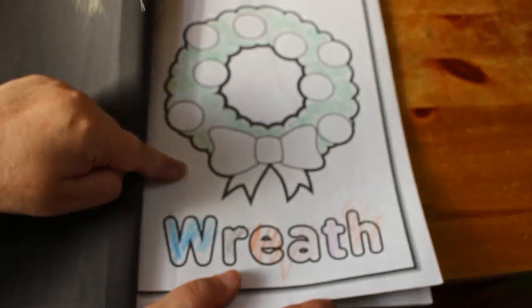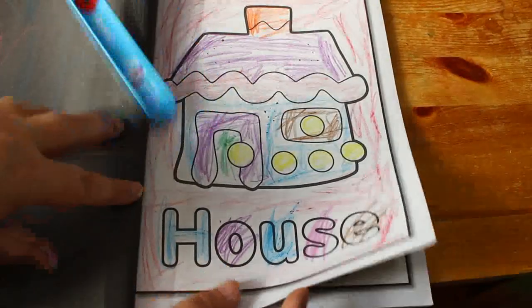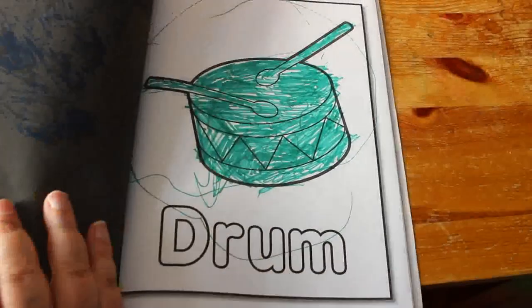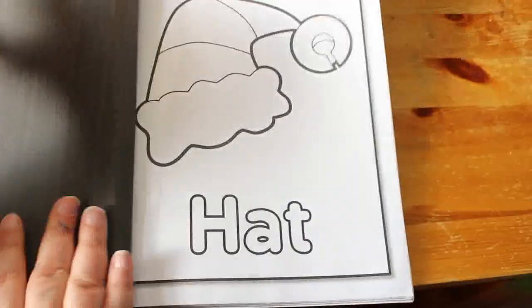Christmas wreath, which is not finished. You haven't coloured the baubles on it and the bow. Yeah, I'm going to colour the house. This is, again, Crayola Twistables, I would imagine. Yeah, I like that. I think that's it then. Let's just check. Oh, we did the drum. And a hat. Yeah, that's it.